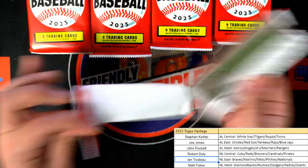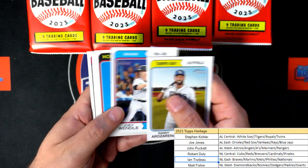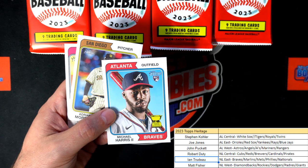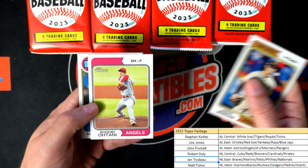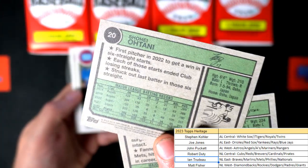All right, let's pull some fire, let's pull some heat up out of here. Michael Harris, rookie. That's a good one to have. There's an Ohtani. Nice Ohtani.